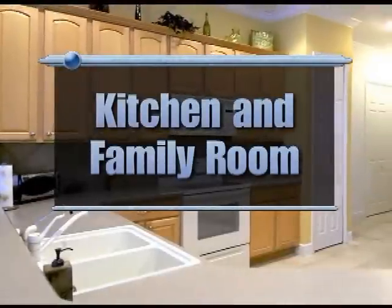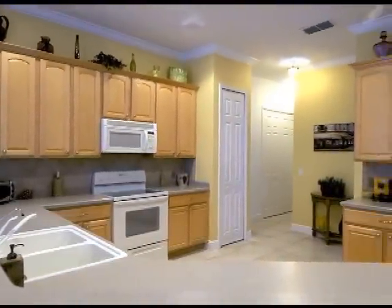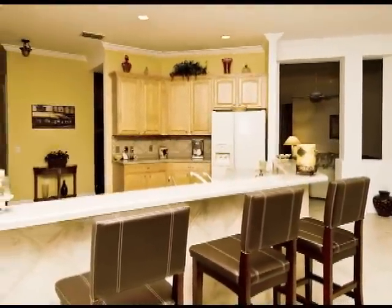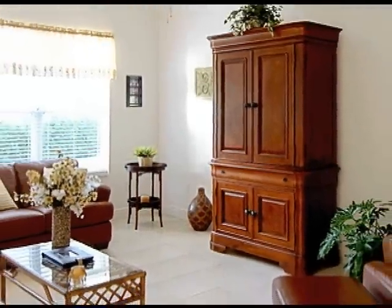The open kitchen is both functional and attractive. Hard surface countertops are complemented by 42-inch hardwood cabinetry. Under cabinet lighting shows off the ceramic backsplash, which is repeated on the front of the breakfast bar. The host will never feel left out of the action in this kitchen.